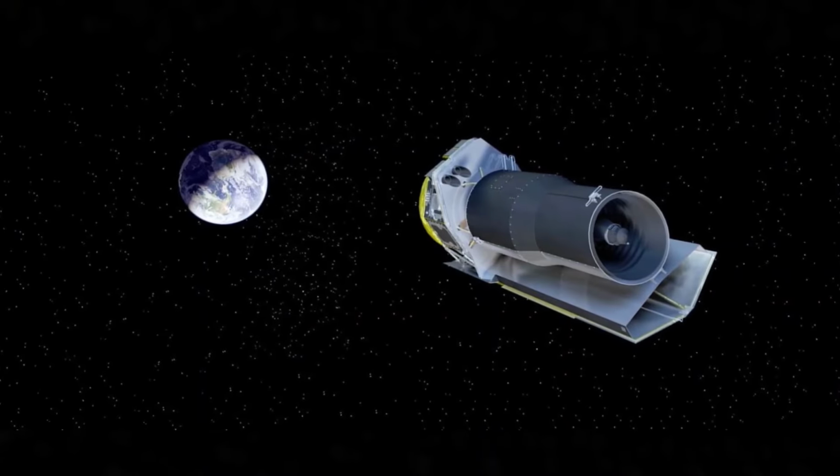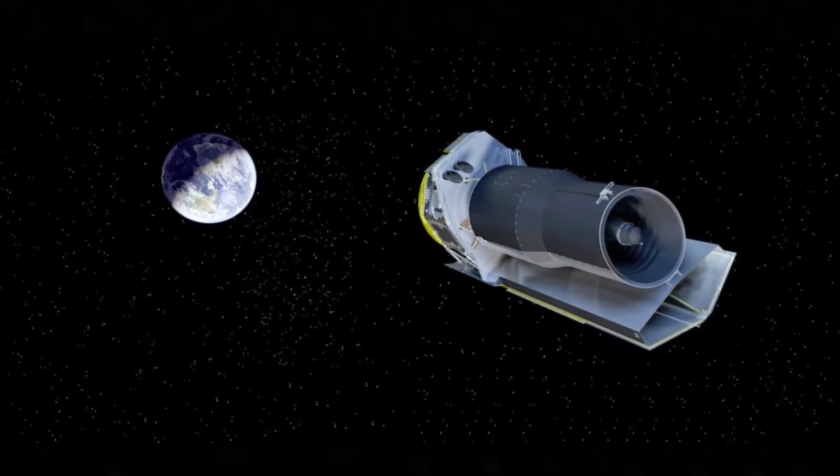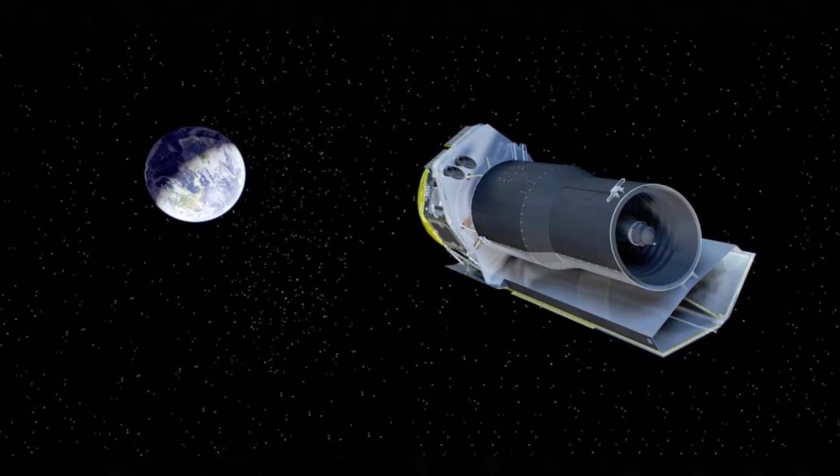Previous infrared observatories, such as NASA's Spitzer Space Telescope, were much smaller than Webb. Therefore, they couldn't see as far as Webb, and when they did, they only glimpsed those star-forming regions in a limited resolution.